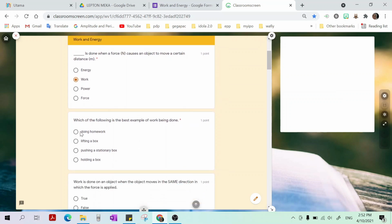Next, question 2. Which of the following is the best example of work is being done? Maksudnya cikgu ada satu nilai work done. Doing homework, bukan konsep fizik di sini. Lifting a box, maybe. Number 2. Pushing a stationary box. And then holding a box. Cikgu cuba dapatkan jawapan. Right, so cikgu nak dapatkan idea.